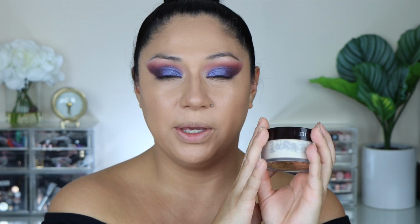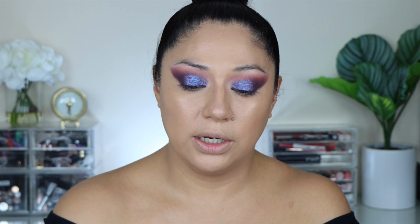I love it. So to set everything in place, I am definitely going to be using my Laura Mercier translucent powder. This is absolutely a must-have if I am going anywhere that is important, a get-together, a gathering, going out with my friends. If I am wearing makeup and I want it to stay in place and I want to set everything in place, this is the powder that I'm reaching for. I'm not going to look at any of my other powders. This one is my baby. I absolutely love it. I think it is a great powder. I know that there's other ones that are also really good, like the Huda Beauty one is really nice, but for some reason Laura Mercier to me is the bomb.